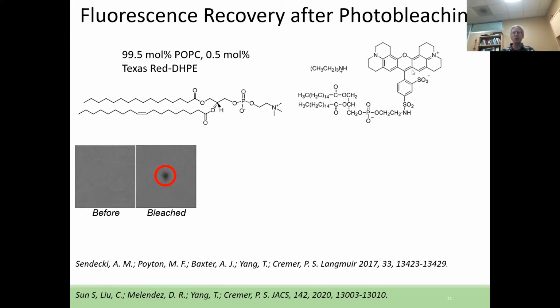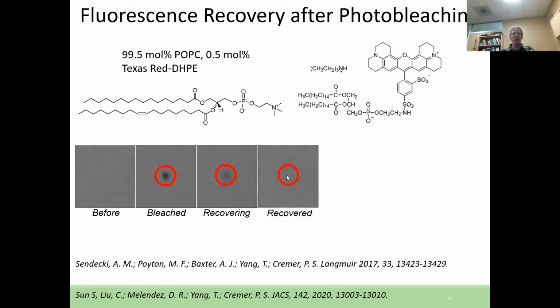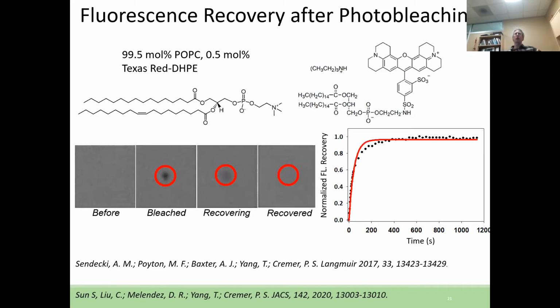So a small portion of these molecules are destroyed, but because this membrane is fluid, you're going to see other fluorophores come from the outside to this spot. And so you start to see this recover with time. That's evidence that it's actually a two-dimensionally fluid film on my surface here that we're looking at. And finally, it's completely recovered because you have such a large pool outside of this. And you can watch what we call fluorescence recovery after photobleaching.